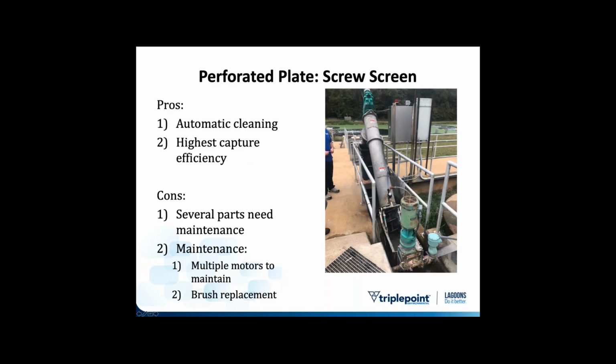So what it does is it pulls the screenings out, and as it's pulling them up, it does compact them a little bit too, to try and get some of that water out of the screenings to get back into the channel and get back into your lagoon. Automatic cleaning, high capture efficiency, similar to the last screen. The downsides to this one is you do have this grinder ahead of it, which is one motor that's operating all the time, and then you also have a motor up here on the auger side that is also running as well. So you've got these two moving parts that need to be maintained.